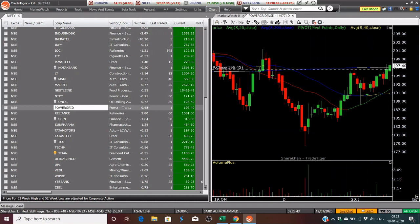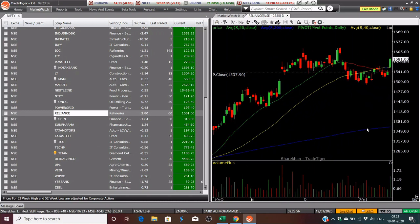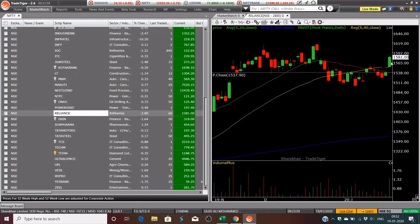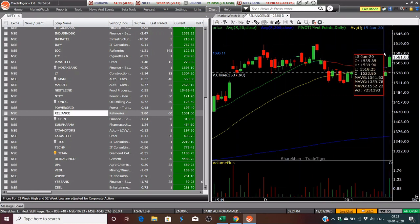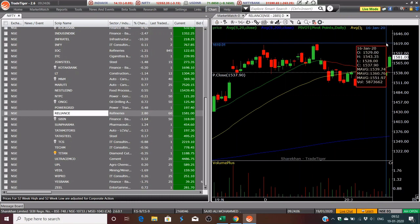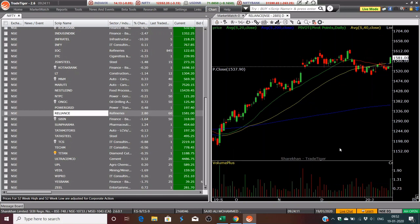It's a good long entry if it opens above this, because this is a zone. It has to clear this zone. And then coming to Reliance. Reliance is bullish, good candle with good volume. You can go long in this. There can be a little resistance here for a few days, but if it breaks this level, then it's going towards a new high.